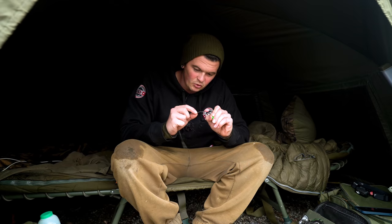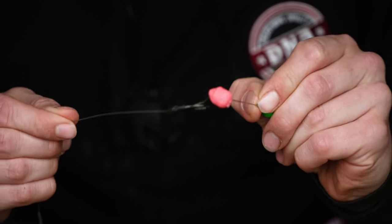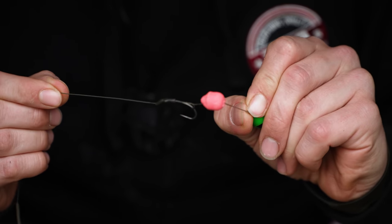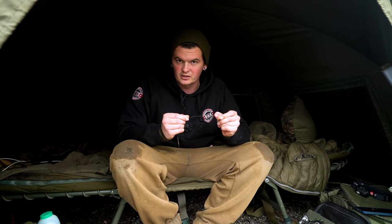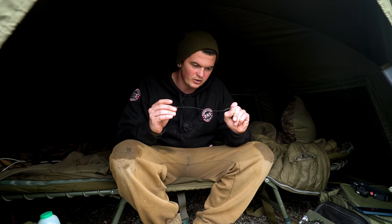Just a small kicker on there. Shrink tube does do the same thing, but again, simplicity for me, kickers are absolutely fine. If I've got the time, I probably would use a bit of shrink tube, but these kickers are absolutely perfect and do the job just fine. And as I mentioned, just a nice soft coated braided hook link.